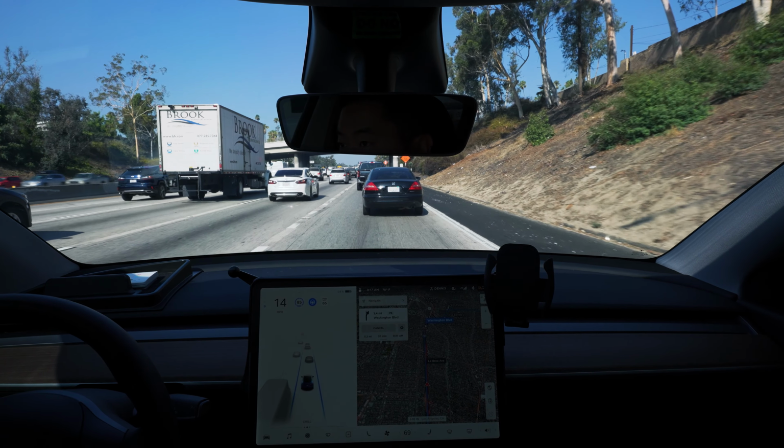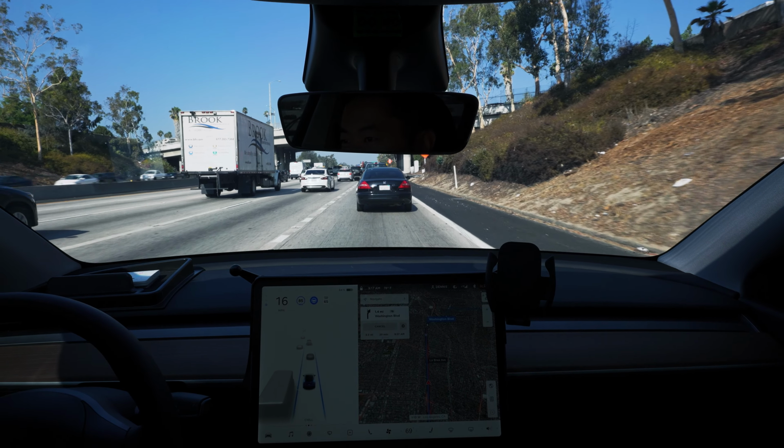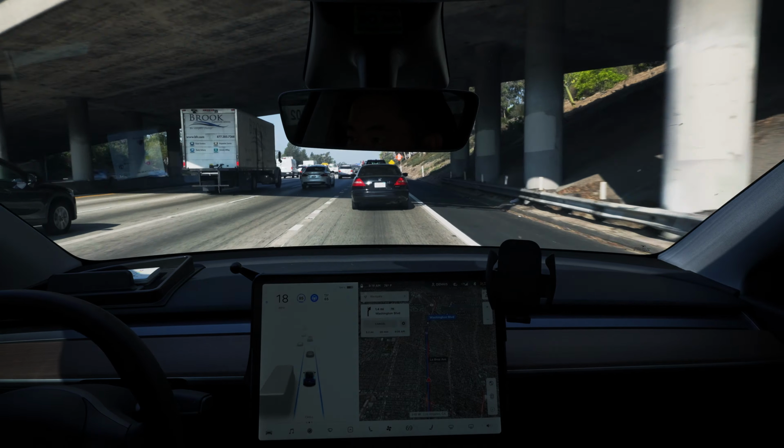Seems to have done that pretty smoothly, but of course we were going like 10 miles an hour at that juncture. But the Tesla did a pretty good job allowing the car to come in without freaking out, really.